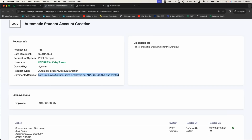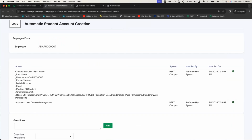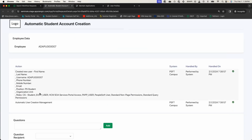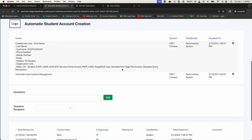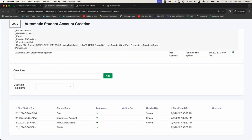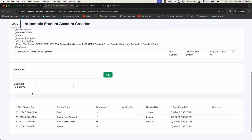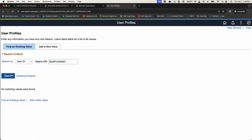We're going to go ahead and we can see that we've got a new employee. The employee is ADP, which is that same one that I just actually set over here. So we can go through that workflow and see that it was performed on the campus solution system. One of the things that they were granted was a certain group of roles, and I'll show you that in just a second. But from the workflow, we can see that it was started, we created the account, we added the authorizations, and we wrapped that up.